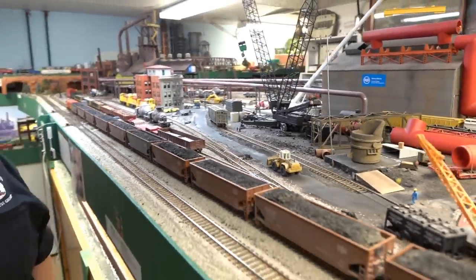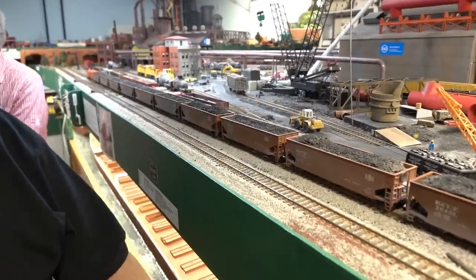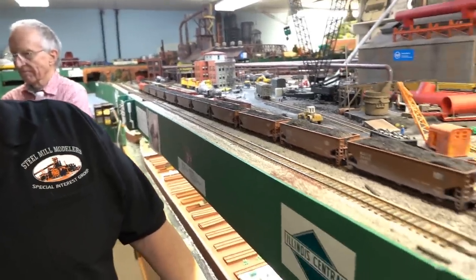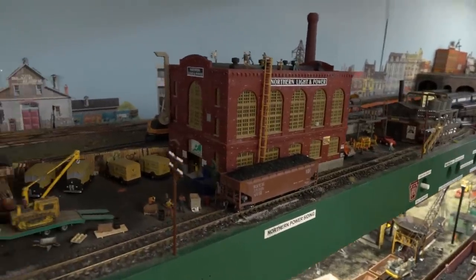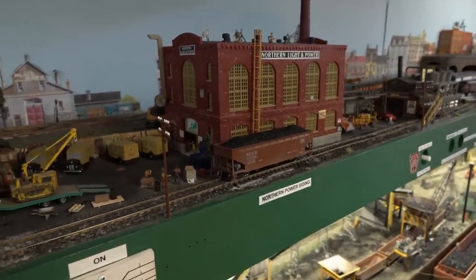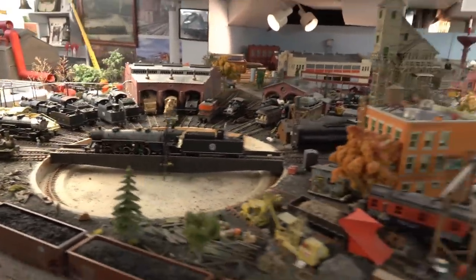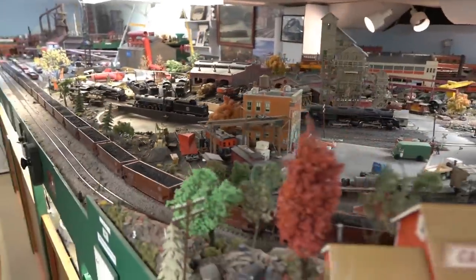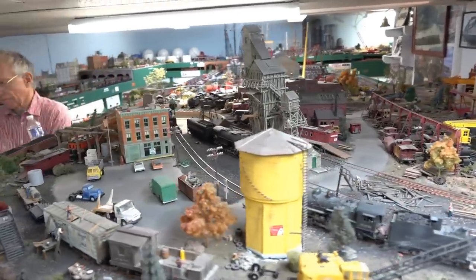So that kind of wraps up the steel part of the layout. Now, we covered Pittsburgh, which is over here to our left. Do you want to do a quick buzz around the upper layout? Sure. Might as well right here. Come back on this side of the aisle. This is one of those things that doesn't fit in the right geographic location. It's beautiful, though.